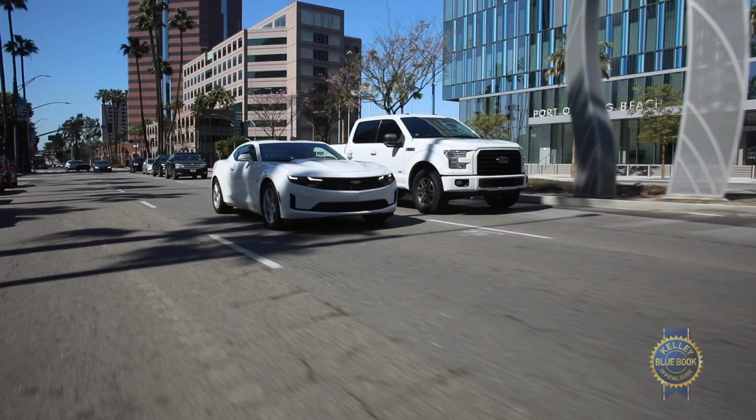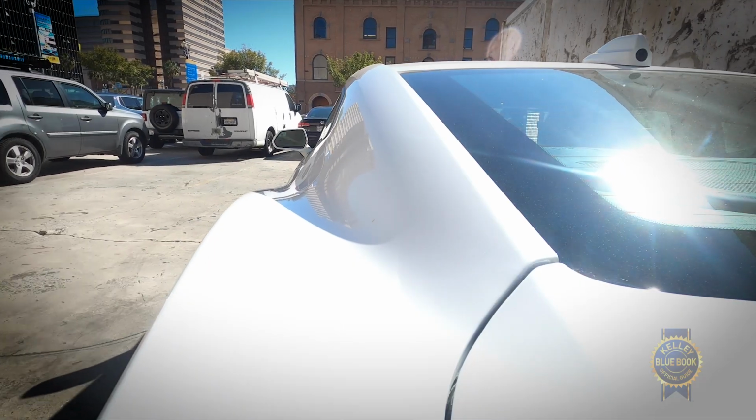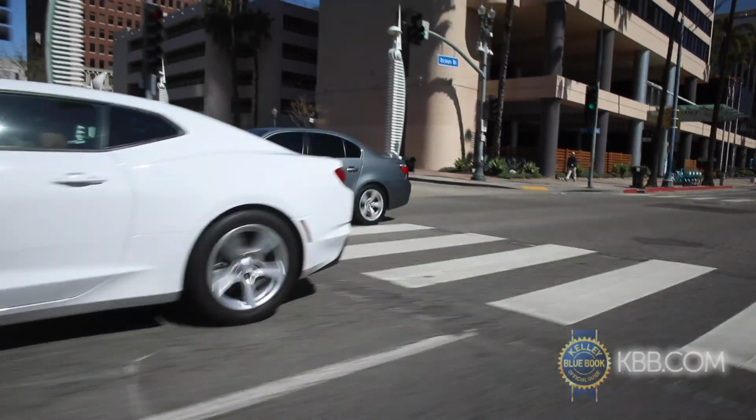Optional advanced safety tech is available on the LT and SS trims, but man, if there were a car where it would be standard, I would think it should be this one. You guys check out those C-pillars. Blind spot monitoring, rear parking sensors, lane change alert, and rear cross traffic alerts can be had to help minimize the Camaro's compromised outward visibility.